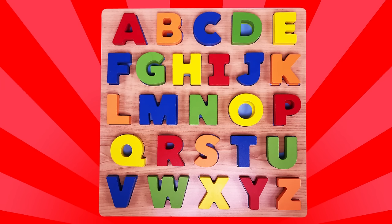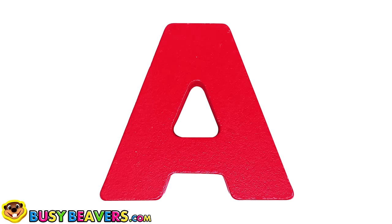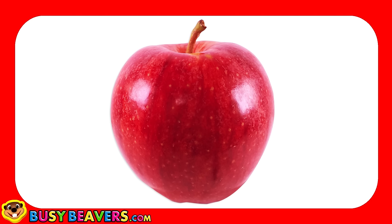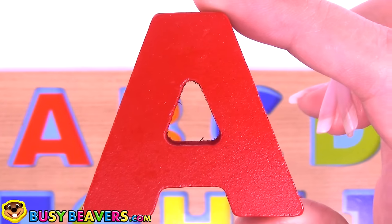Alphabet Phonics Puzzle! A! Apple! Let's learn! A!